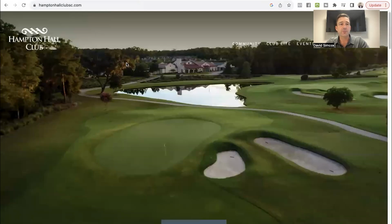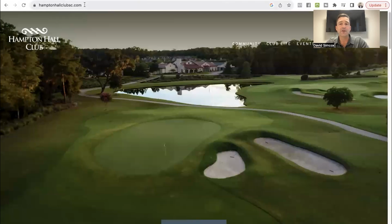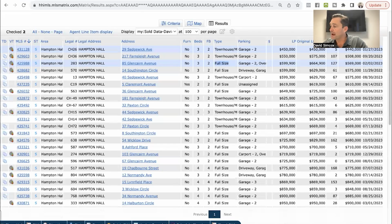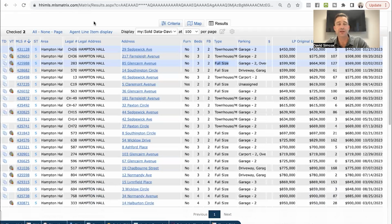But you can also jump over here to the Hampton Hall website, and you can get all the information about the prices and the fees for the golf club if you choose to join. Again, I'm not going to go into detail on the prices of the actual club because this changes year to year. But the POA fee without the golf added in is $5,098 per year. Again, that can change every year depending on their budget, but that's what it is right now. And if you choose to join the golf club, there is an additional fee for that.